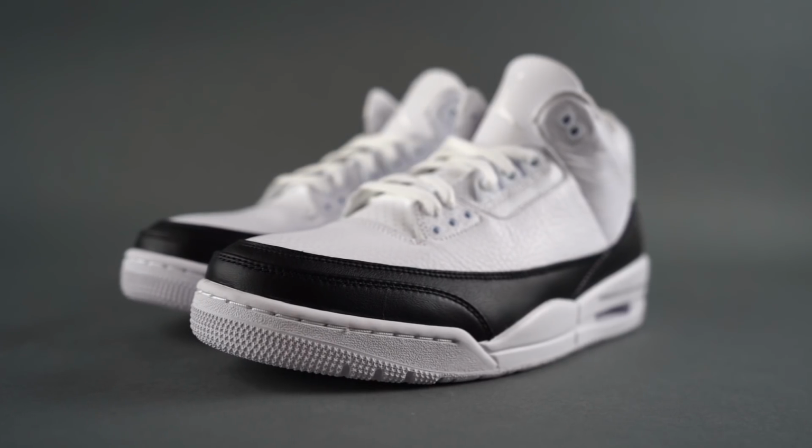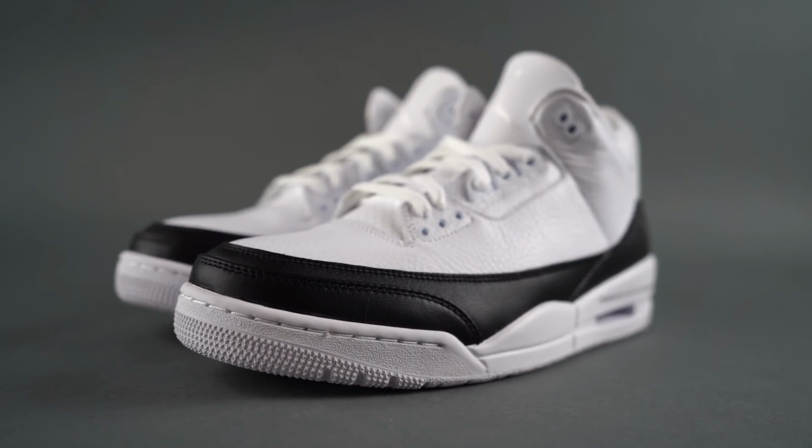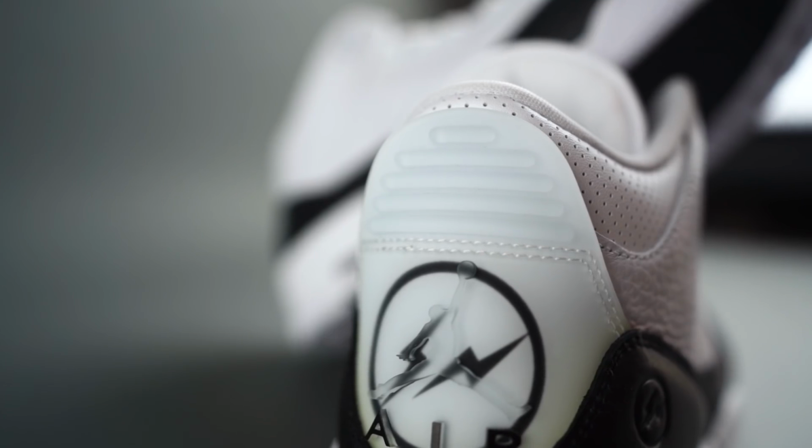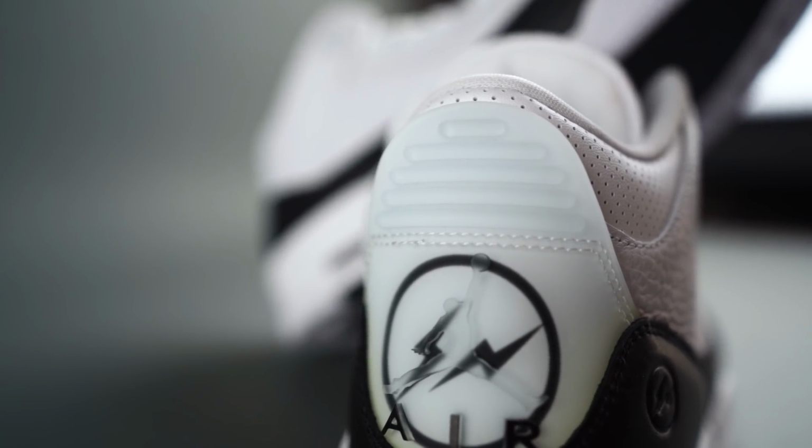It's a simple colorway on a classic sneaker. It's got some cool details. I do like the Fragment stamp on the side. I like that Fragment clear heel counter combo on the back of the shoe. But I don't know, Buckets. Talk to me here. Scale of 1 to 10. How you feeling about these? I was going to say something else, but I'm going to let you give your score first. 4.5. Okay. Not too high. I thought you were going to maybe say like a 6, but okay, 4.5.